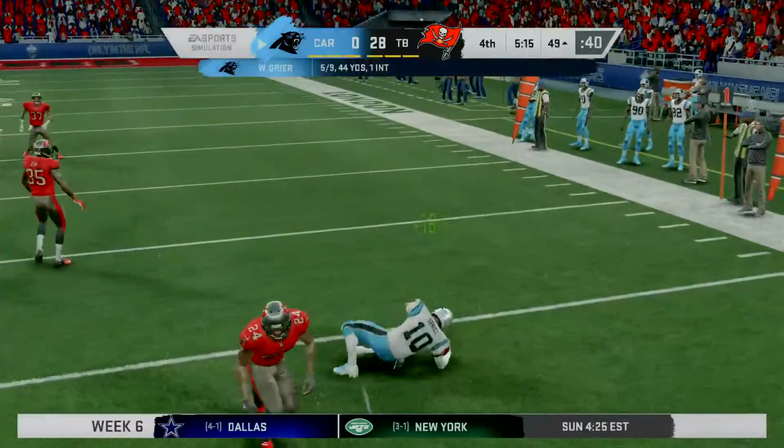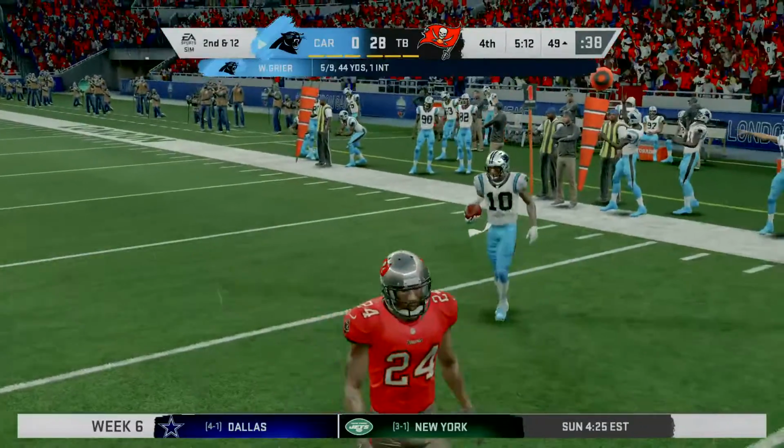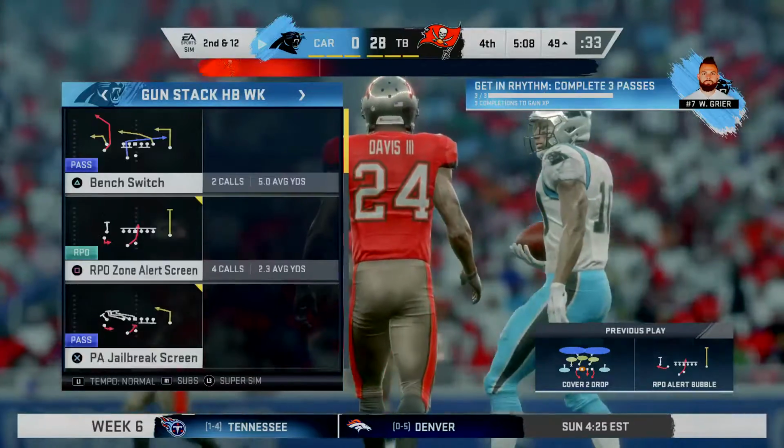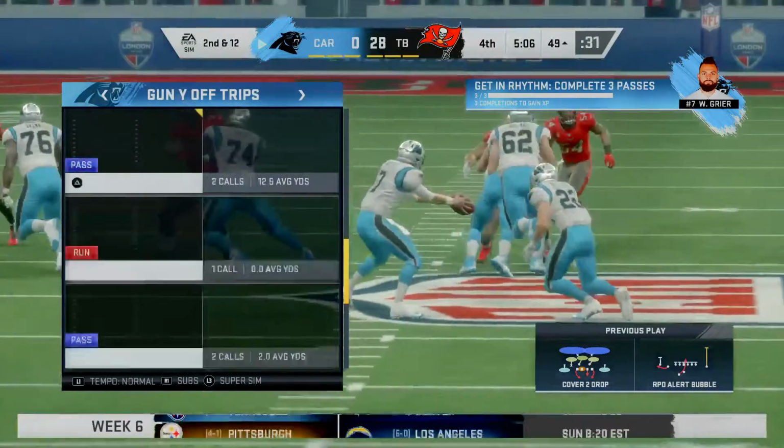Complete out to Samuel on the quick throw. And that play will go nowhere. Losing yardage back near midfield at the 49. A pass for negative yardage, obviously no good.